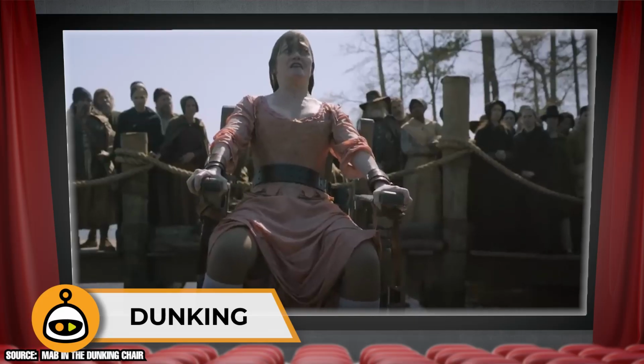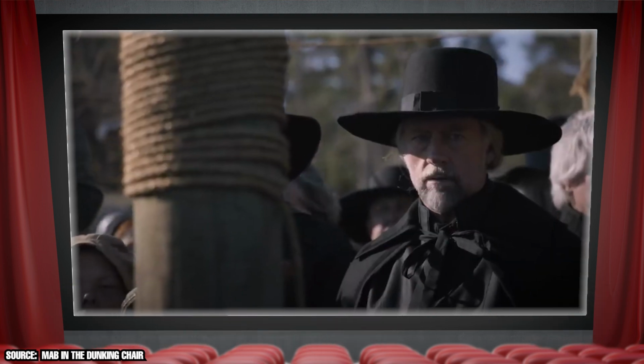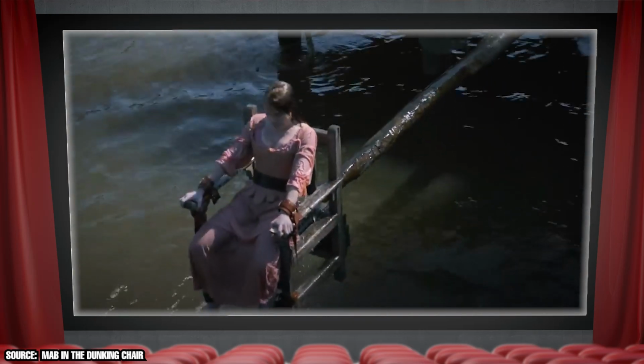Dunking. This torture method was primarily used on suspected witches. They were submerged in water and removed right before drowning. Fear was the key here. Victims never knew when they'd be taken back up to get their breath or if they ever would.